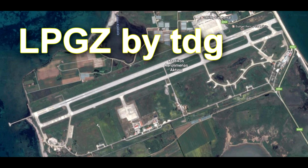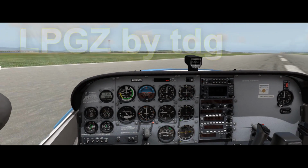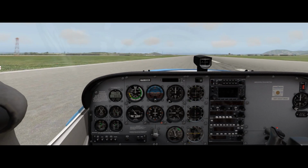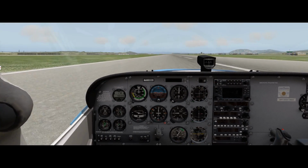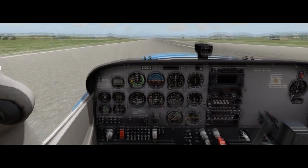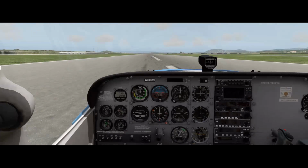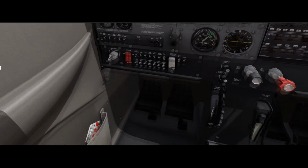LPGZ, there's the Google map of it. LPGZ by TDG. This is Action National Airport. It's an airport serving Preveza and Lefkada in Greece. It is also known as the Preveza Airport. The airport is also used by NATO and the Hellenic Air Force. So you've got an Air Force base here, NATO use it, and it's got a huge long runway.